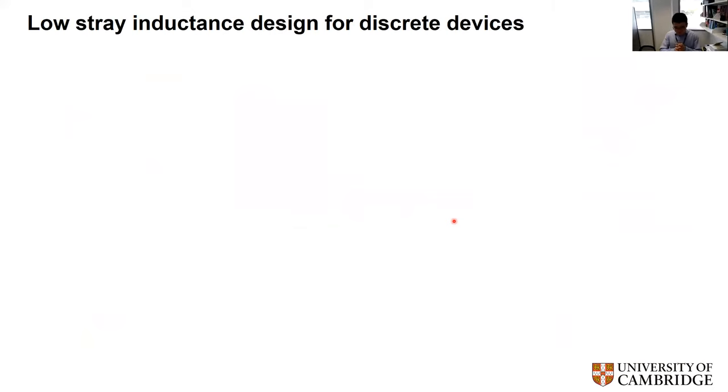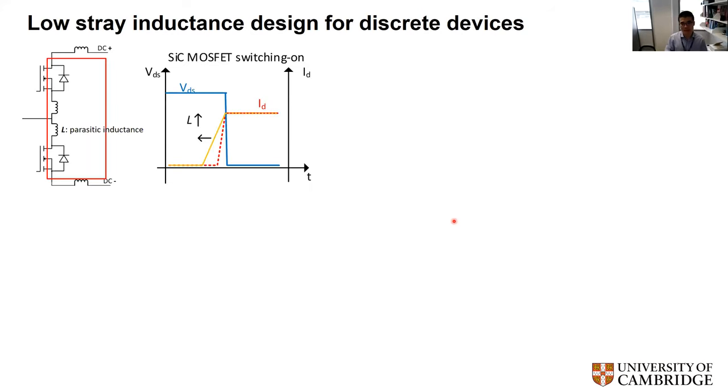Right, okay, so those are the fantastic properties we have from such semiconductors. But when we use them, we need to consider the whole system, and some designs will actually compromise such advantages from the semiconductors. For example, we have this half bridge with high side and low side power MOSFETs, a typical building block for power converters. And inevitably you will have some stray inductance. Any conductor will have some parasitic inductance. That's something you cannot completely avoid, but you can try to reduce it.